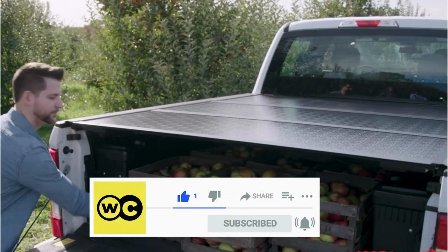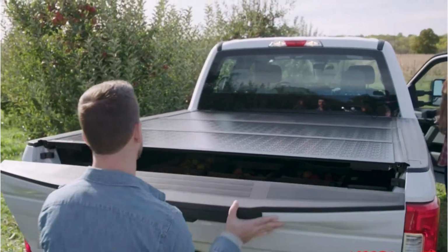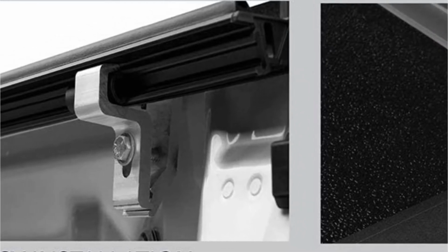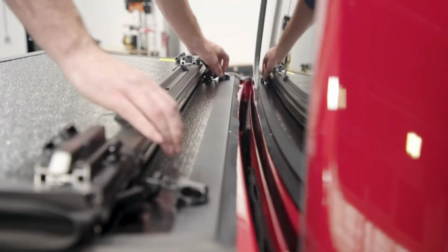The clamp-on-rail system on this hard folding cover eliminates the need for tools during installation. As a result, it is a product that is simple to install. It's as simple as that to remove the item. It takes less than an hour to set up and use, and it comes with a 3-year warranty.